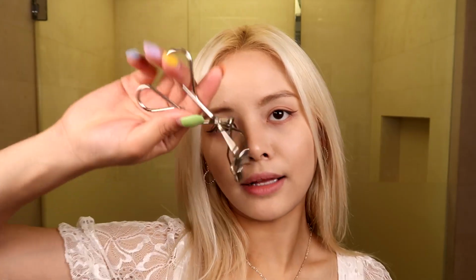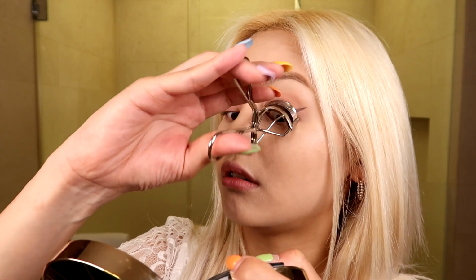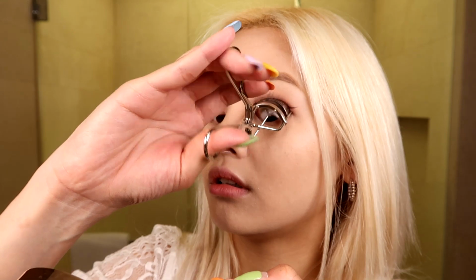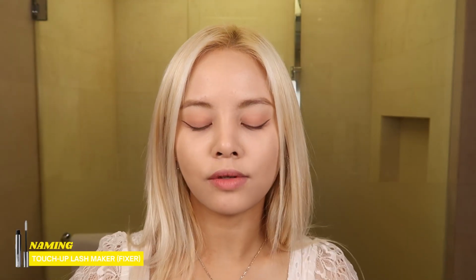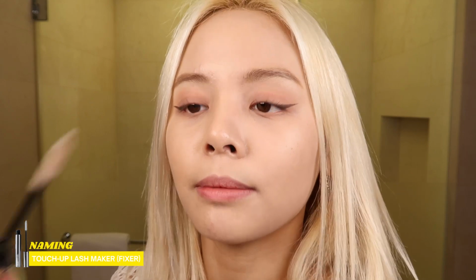I will use my eyelash curler from Shiseido, and I will curl my lashes first, like this. And then I'm going to be using their fixer. So this is what the fixer looks like. This transparent formula, I'll be applying on the upper lashes and on the bottom lashes.